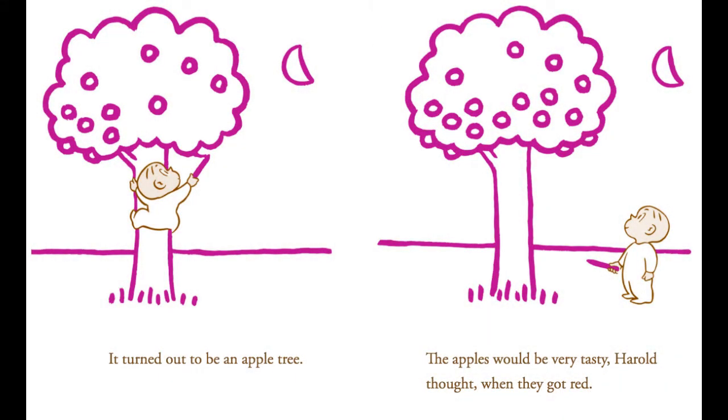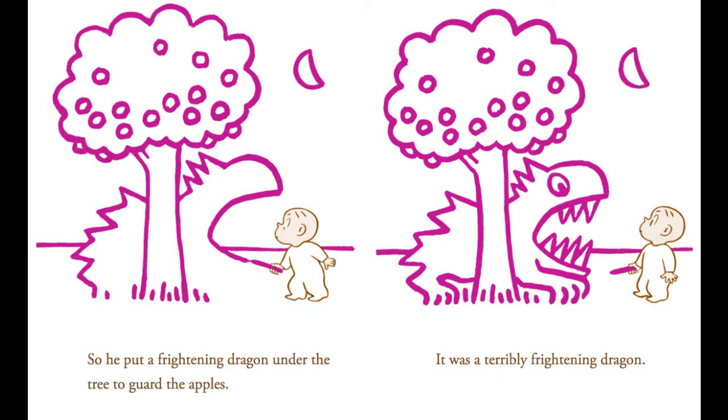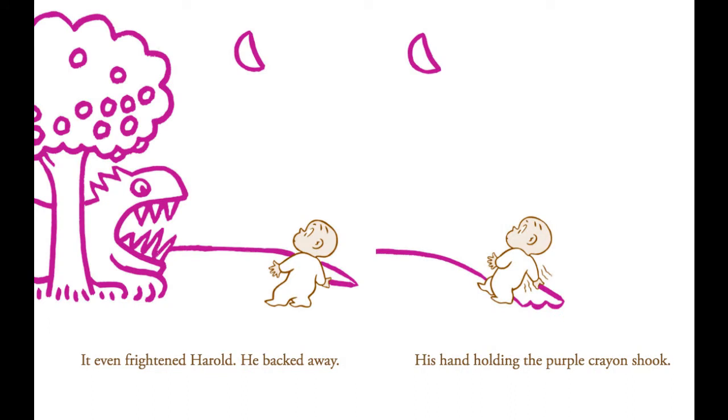It turned out to be an apple tree. The apples would be very tasty, Harold thought, when they got red. So he put a frightening dragon under the tree to guard the apples. It was a terribly frightening dragon. It even frightened Harold. He backed away. His hand holding the purple crayon shook.